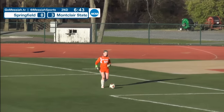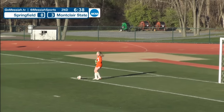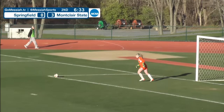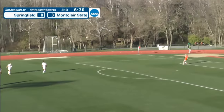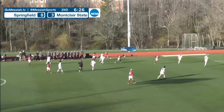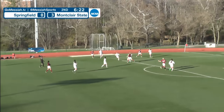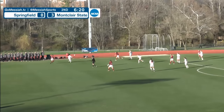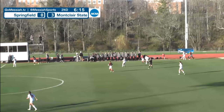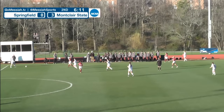It would be hard to say that they have not outworked Montclair in this half in terms of possession. We've seen the ball on the Montclair half of the field for the majority of the second half. But again, that Montclair defense, good enough to relent a little bit, to bend but not break, which is what they've done here in the second half. And they have not broken at all, as Springfield still being blanked on the scoreboard with 6 to go.